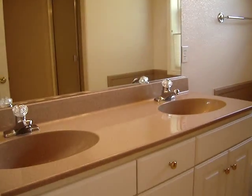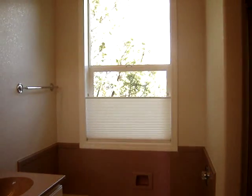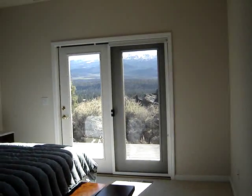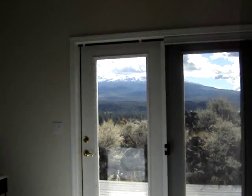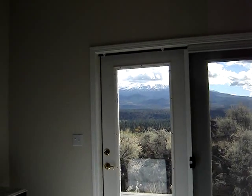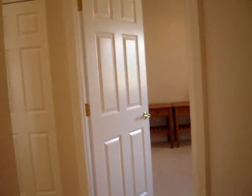Guest bathroom. Double vanity. Again, the double hung insulated blinds are very nice. Guest bedroom number two with its own entry to the deck, or exit I should say, to the deck. Its own view of Mount Shasta and the Wetzel Estate. Central heating and air, of course.